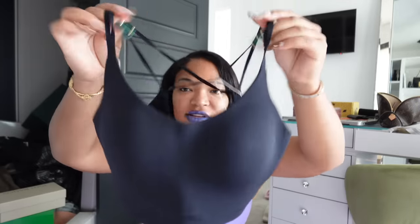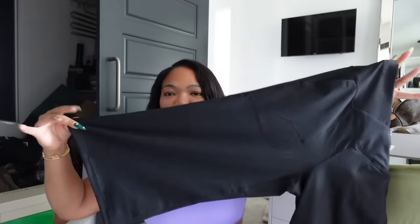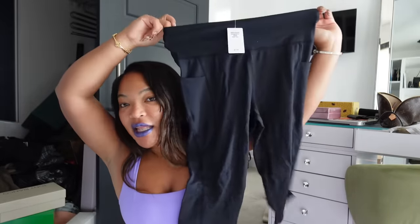This is your handy dandy best friend when you're doing a slick back. Sports bra from Amazon, and she's giving support. Okay, these are capri wide leg leggings that I wanted to try out, that I want to wear to bar. And then also I did get some legging capri pants.